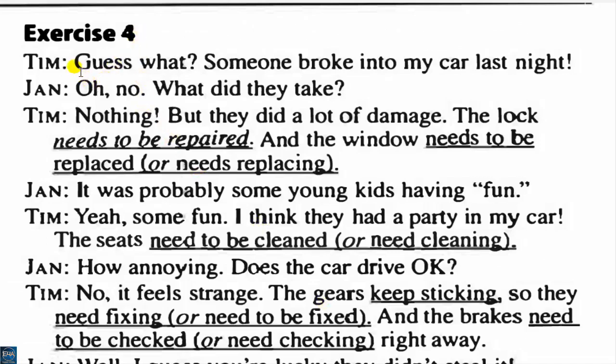4. Tim, Jen, guess what? Someone broke into my car last night. Oh no, what did they take? Nothing. But they did a lot of damage. The lock needs to be repaired. And the window needs to be replaced, or needs replacing. It was probably some young kids having fun. Yeah, some fun. I think they had a party in my car. The seats need to be cleaned, or need cleaning. How annoying. Does the car drive okay?